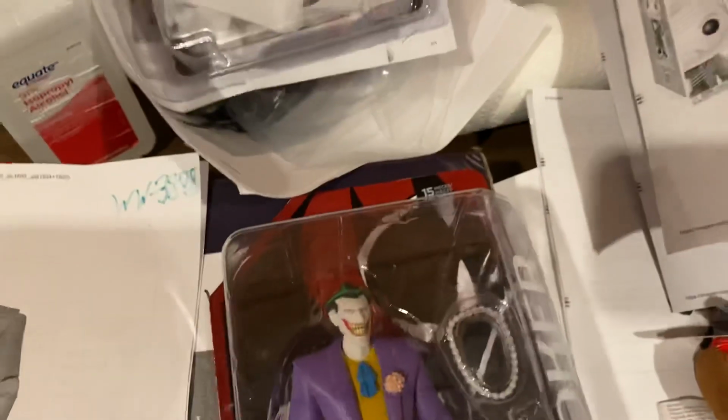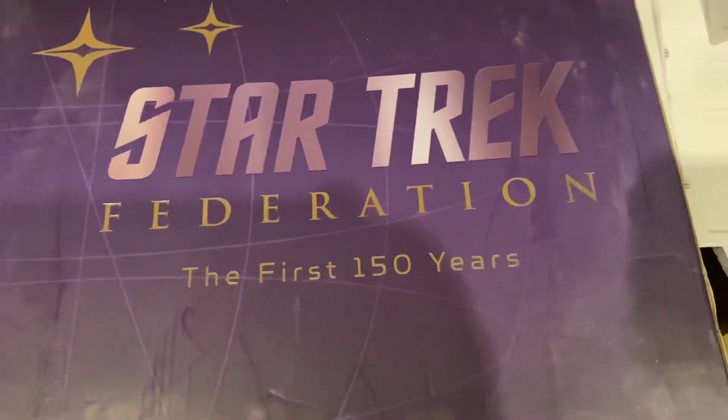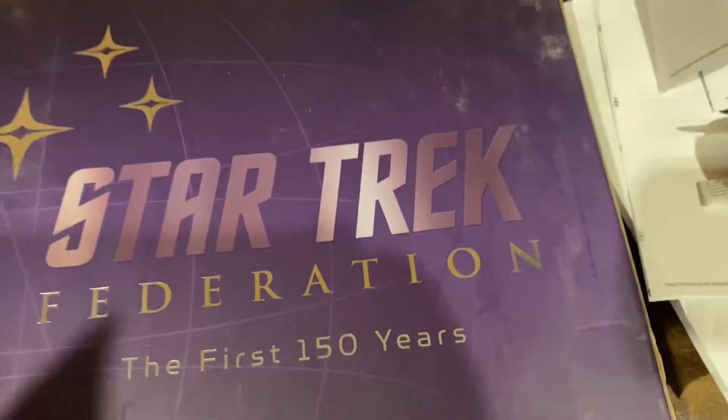$29. Excellent. Joker, Batman animated series. This is DC Direct. This went for $90, guys. Insanity. All right, let's go over here. Star Trek Federation. This is a book, a giant book. Star Trek Federation, first 150 years. We got to clean it up a little bit. But it went for $100.